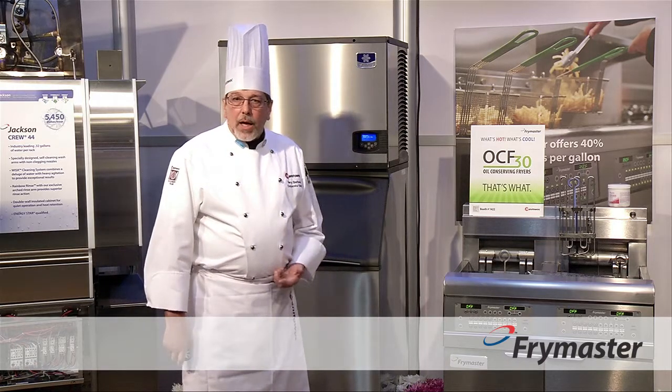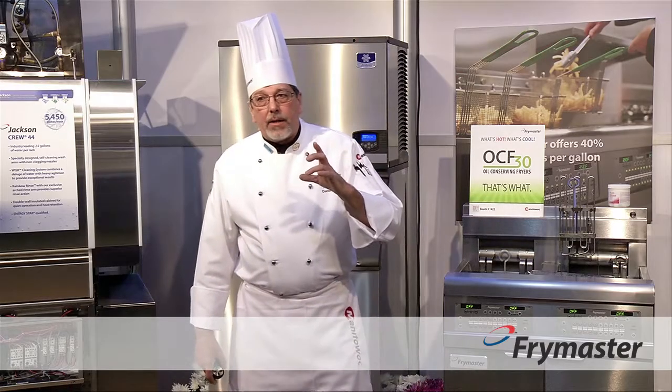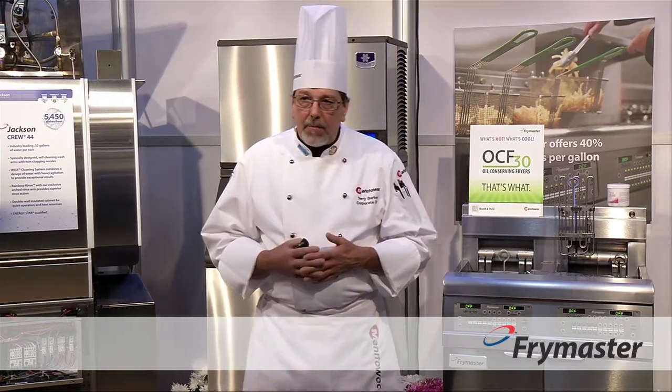The second location is called Top Star Express. It's a convenience store location up in the northeastern part of the United States. And it's basically a freezer to fryer operation. But there's a couple of products that make this unique. They're doing an 8-cut bone-in chicken product, frozen and breaded, and it's being cooked from frozen. And their JoJo fries are like 50-count potatoes that have been wedged and heavily seasoned and heavily battered.